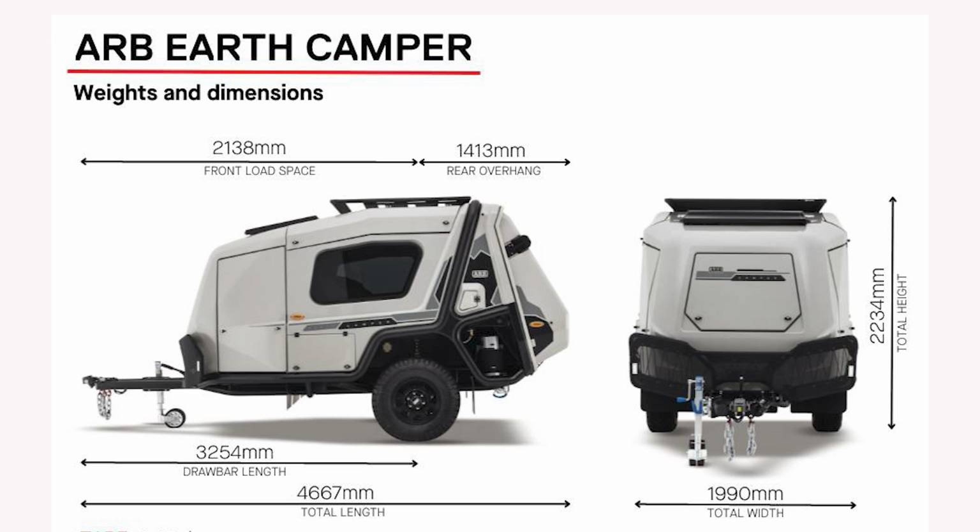Dimensions are really good on this camper. Total length from the tip of the drawbar to the back of the camper is 4,667 millimetres, so nearly 4.7 metres. That's actually a really good length for this type of camper. Most of these campers are between 4.4 and 4.7, starting to get up there, but they have packed a lot into this, and I would rather it be 4.7 with a longer drawbar than 4.5 with a very short drawbar, and we'll go into the reasons why in a moment.